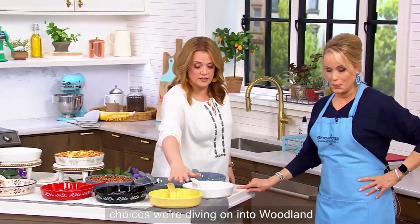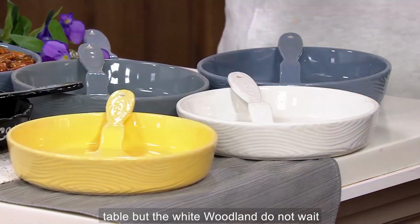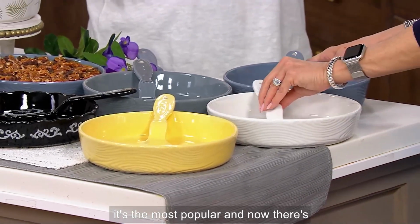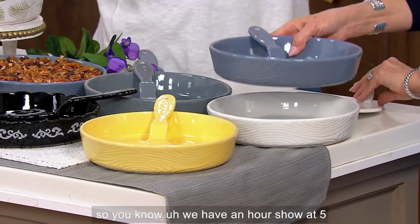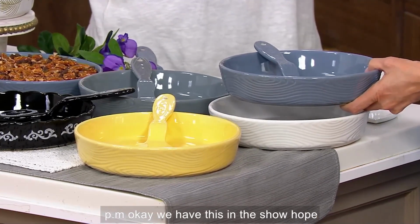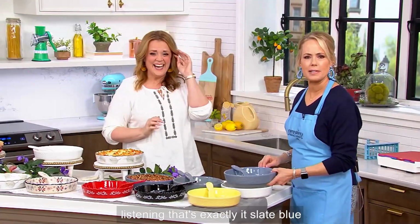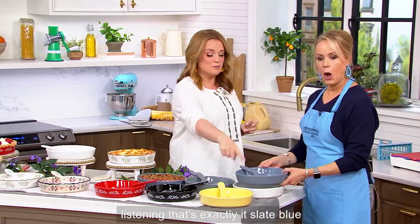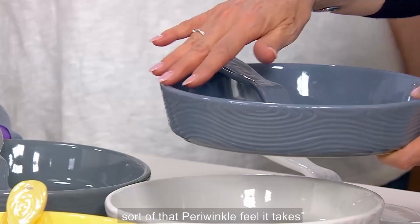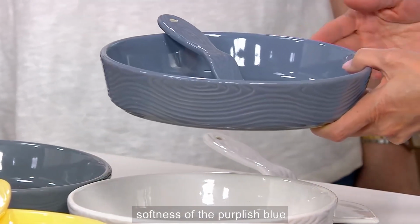We're diving on into woodland, and they're found right here, the 1, 2, 3, 4, right here at the end of our table. But the white woodland, do not wait. It's the most popular, and now there's fewer than 700. And we have an hour show at 5 p.m. We have this in the show. Hope so. I'm giving an SOS to anyone who's listening. Slate blue, we have 100 remaining. So I love this for a spring table because it's sort of that periwinkle feel. It takes that beautiful gray but adds the softness of the purplish blue.